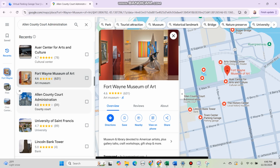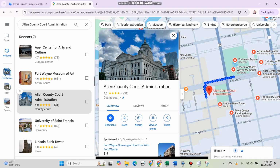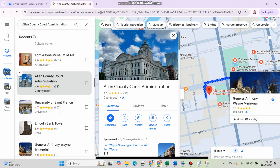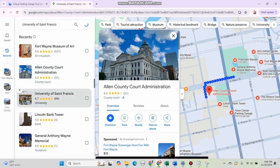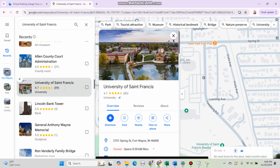Northern part of downtown. Allen County Administration Building. A lot of people like these kind of buildings. I think they're really cool. Some good photo ops there. Courthouses. University of St. Francis. Really cool architecture on this campus.